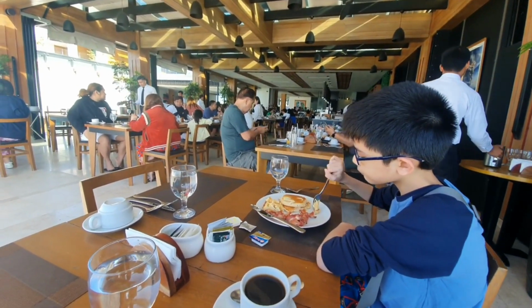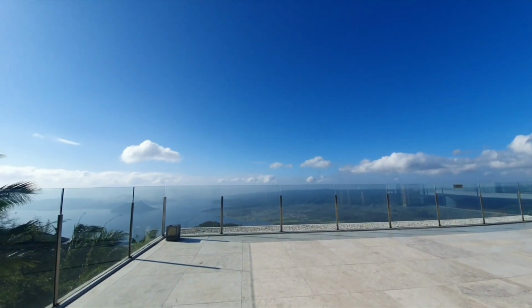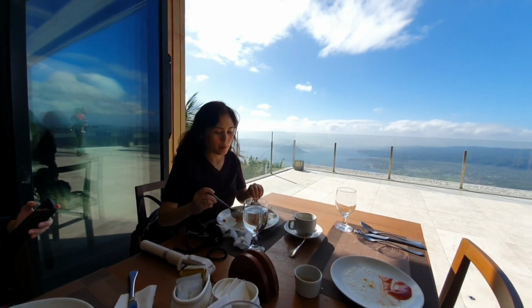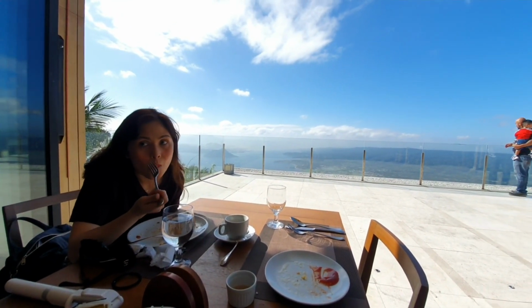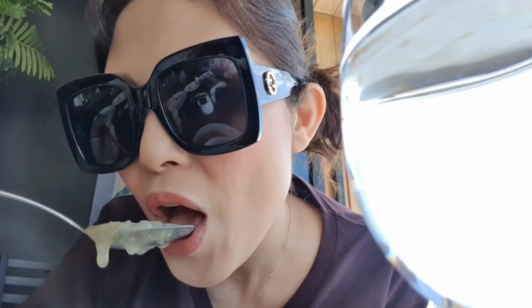Because breakfast buffet starts at 6 a.m. until 10, we began eating at 8 a.m. They have a wide selection of breakfast in their buffet and I get to eat fruits, breads, waffles, eggs, bacons, and some congee. They have pastries, pancakes, sausages, salads, meats, and others. They also serve you unlimited coffee and tea. And I really enjoyed their congee.